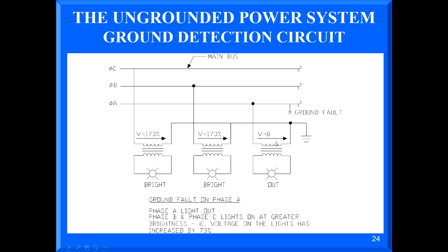If you have a ground on one phase, it's not a big deal, right, because we still have a good operating system. What happens is if a second phase goes to ground, now I've got a line-to-line ground fault. So I've got a major problem with that. So if you have a ground on an ungrounded system, you need to go find it so you don't have a second ground.